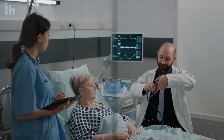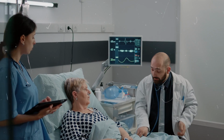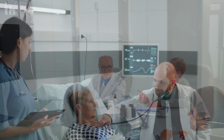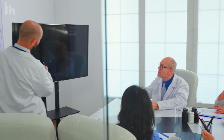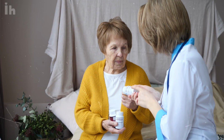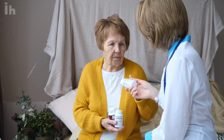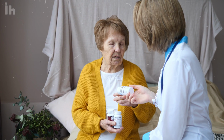It's also worth noting that the risk isn't the same for everyone. Factors like age, overall health, and other medications you're taking all play a role. A drug that's risky for one person might be fine for another. That's why it's so important to have an open dialogue with your doctor.